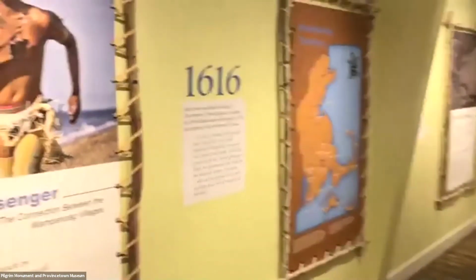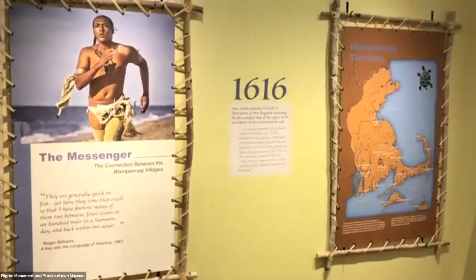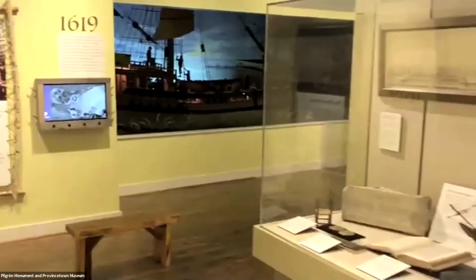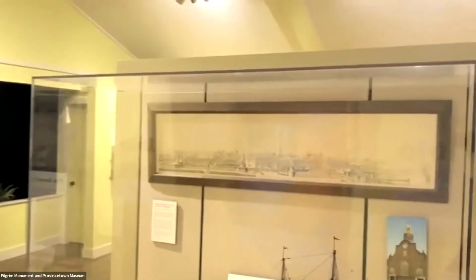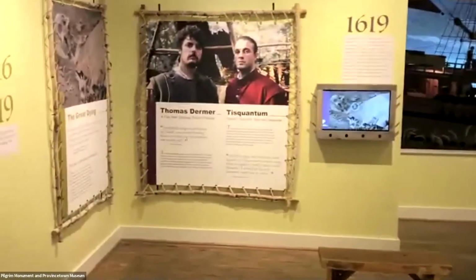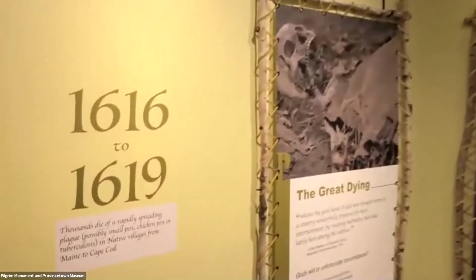We then moved ahead to 1616, where we want to show people just how vast the Wampanoag territory was. And we did that by creating a map using linguistics and census records that we're able to put together. We also left a place where there can be artifacts that are rotated in that are specific here to the Pilgrim experience.